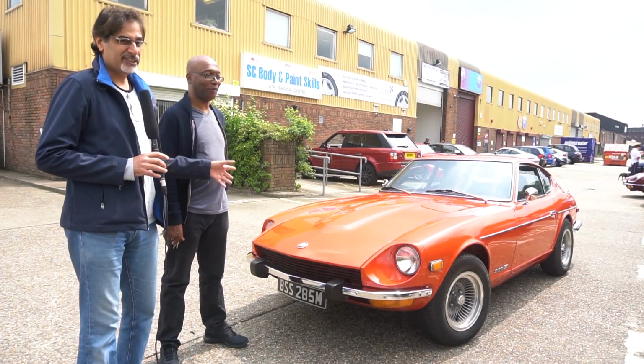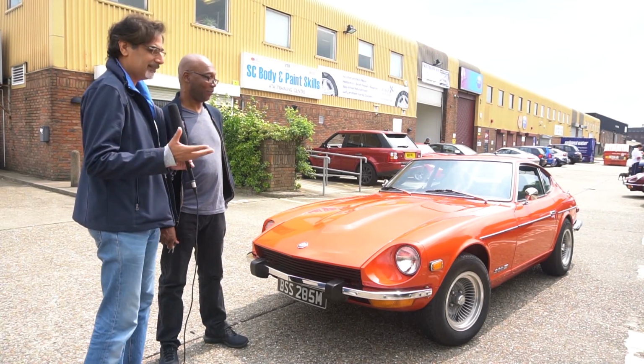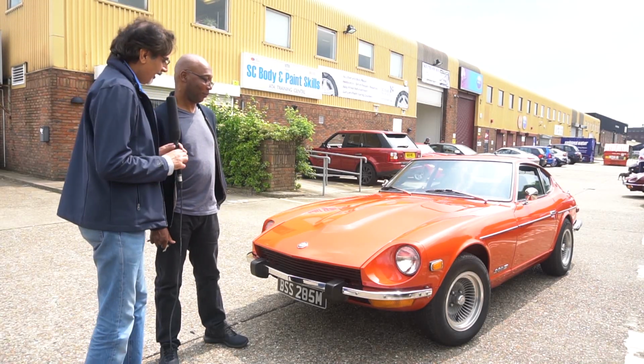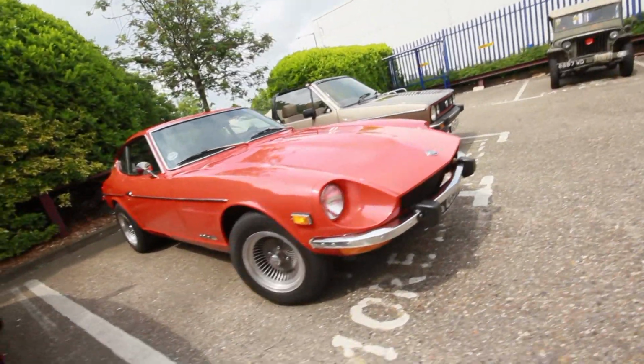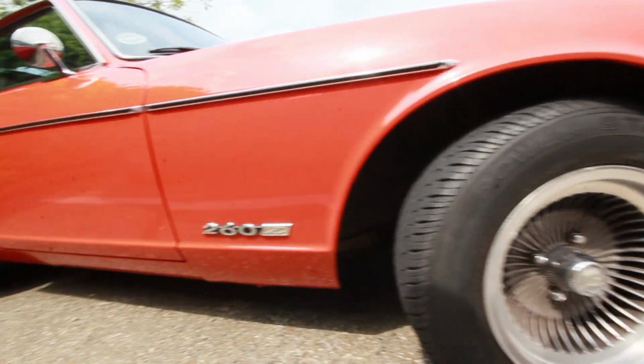Check this out. This is a JDM legend, and I'm here with Ray Max, who is pretty much the founder and runs the Afro-Caribbean Classic Register, and this is his car. Wow, Raymond, this is Ray Max. This is fantastic. How long have you had this car? About 3 years now. Yeah, about 3 years, I think.